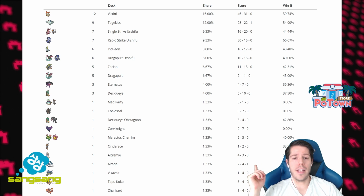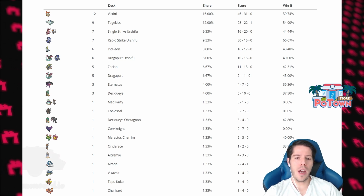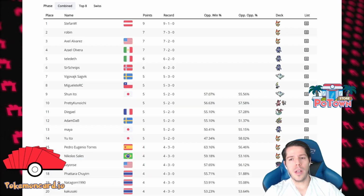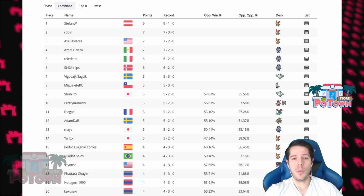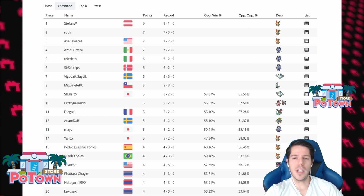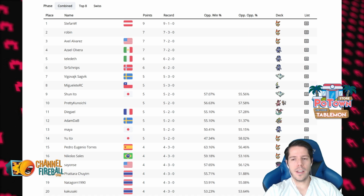We have a lot of variety of decks, with Eternatus, Decidueye, and Mad Party Colossal, even a Maractus Cherrim showing up somehow, Vikavolt, Tapu Koko, Charizard, just plenty of options. But what ended up doing well was, as you can see, Victini taking up the top 3 spots. Stefan W. from Austria won the tournament with Victini. Then Robin Schulz from Germany, the 2018 world champion, got 2nd place with Victini VMAX as well. Axel Alvarez taking 3rd place with Victini.